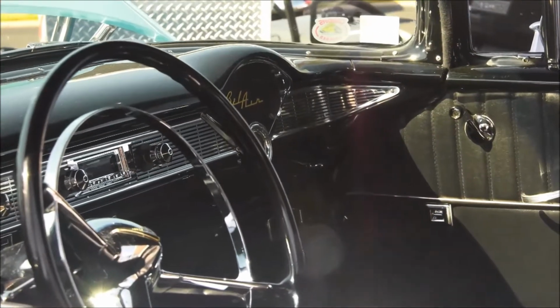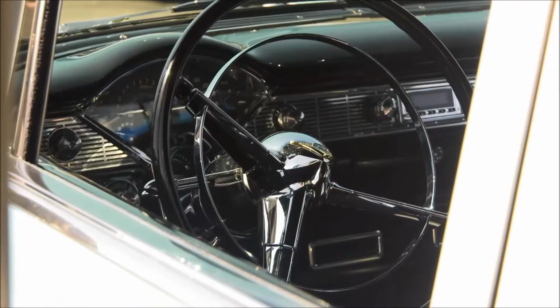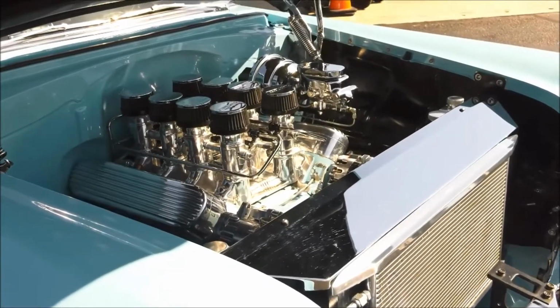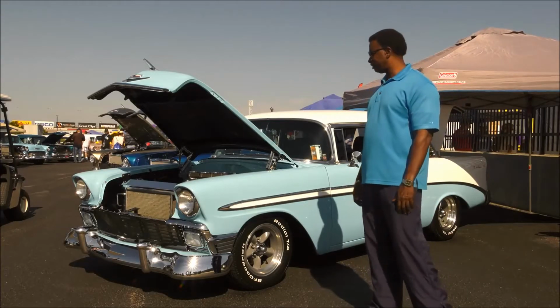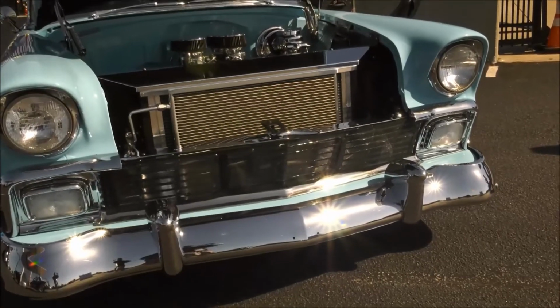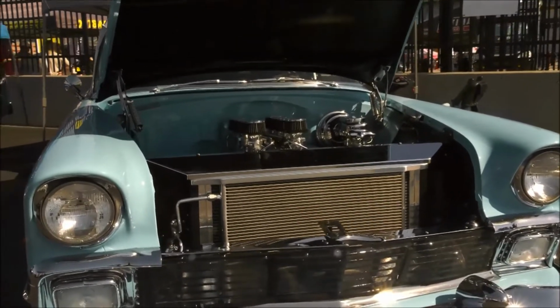Did a lot of the work on it and had a lot of help too. A couple of my friends joined in. The engine was done at Southern Performance Systems, and I had some help at American Resto Mods with some of the other actions on it. So, as you can see, I tried to keep it a little old school. We call it classic elegance because we kept it as old school as we possibly could.